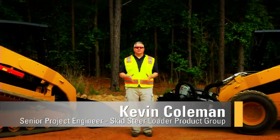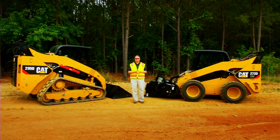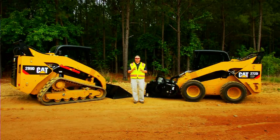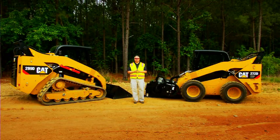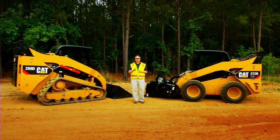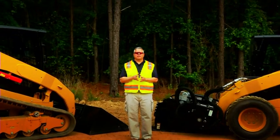My name is Kevin Coleman, and I'm here today to talk to you about our CAT skid steer loaders and compact track loaders. These are our new models, our 272D, our 272D XHP, our 299D, and our 299D XHP models. They are Tier 4 interim compliant, Stage 3B compliant machines that we're able to deliver to the marketplace this year. We're very excited to talk to you today about some of the features and benefits that we can deliver to you as a customer and show you how you can get your work done more efficiently and more profitably.